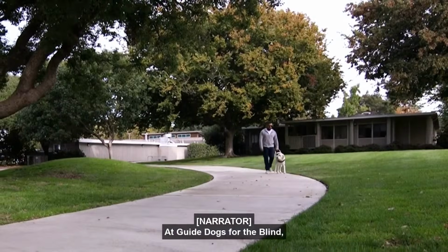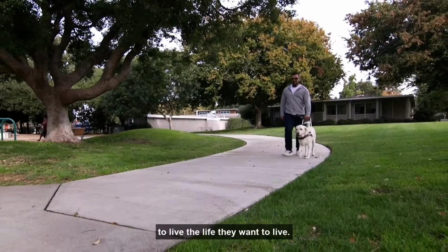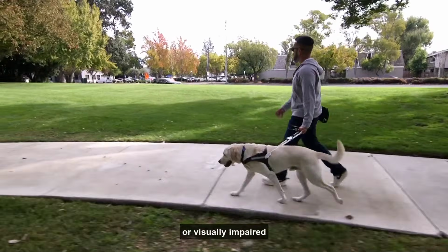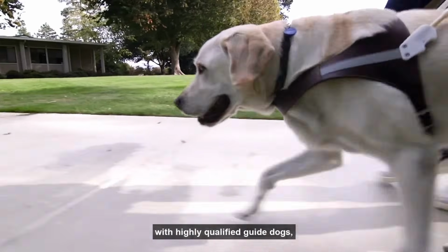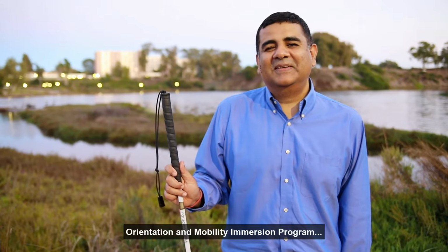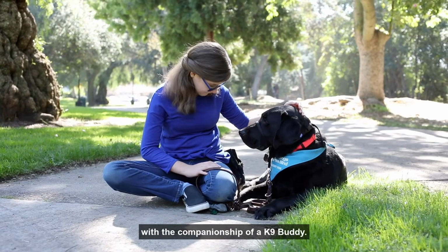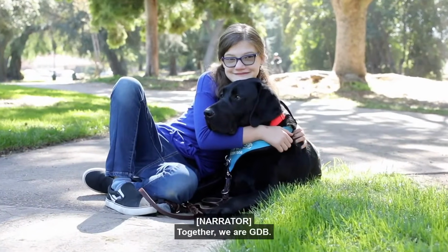At Guide Dogs for the Blind, we believe that everyone deserves to move through the world safely and confidently, to live the life they want to live. A man and his guide dog walk through a park. Our life-changing programs meet people who are blind or visually impaired wherever they are along their journey, whether that's by matching individuals with highly qualified guide dogs, providing guide dog readiness skills in our orientation and mobility immersion program. A man holds a white cane and smiles broadly. Or pairing youth and adults with the companionship of a canine buddy. A young girl cuddles with her canine buddy. Together, we are GDB.